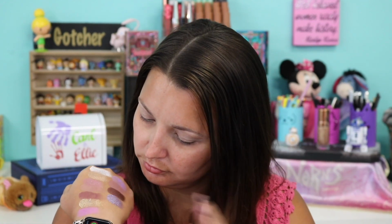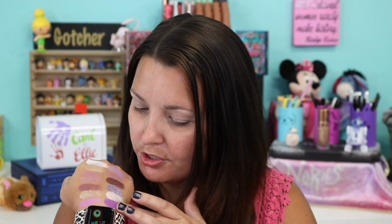Then we have C1. That is like a blue blurple kind of shade. C2, I love this color. This is a lavender slash silver shimmer. C3 is a warmer toned medium purple.